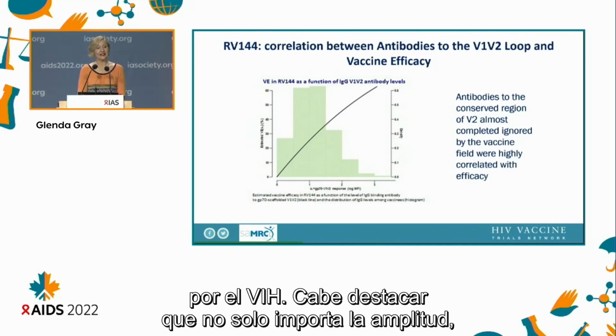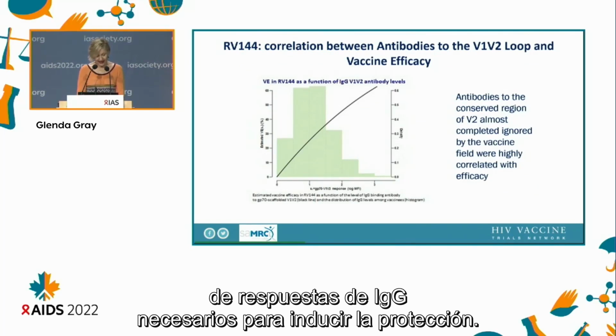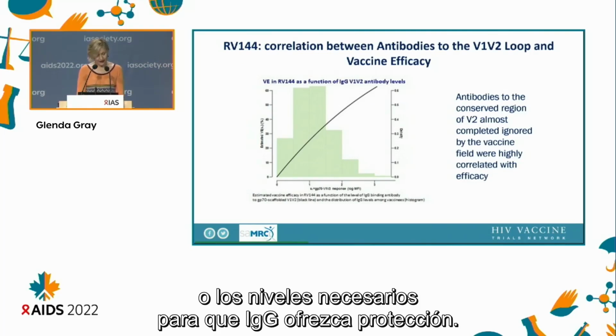Also, importantly, not only do we need breadth, but this slide shows the role of the levels or the magnitude of IgG responses we need to induce protection. And this slide demonstrates the association between the magnitude or levels required for IgG to be useful in protection.